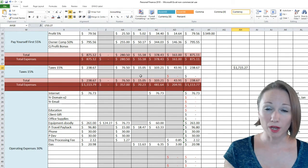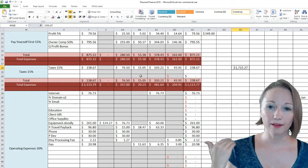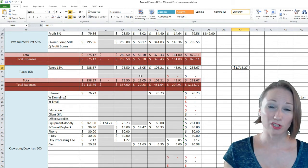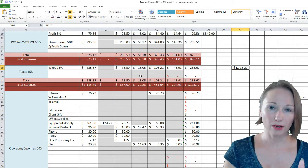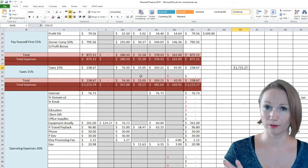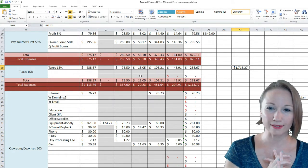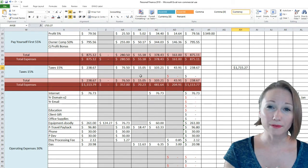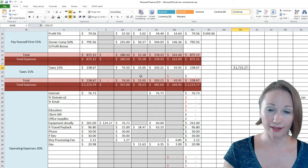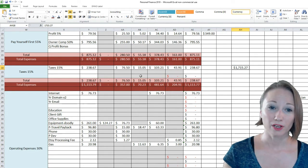When tax time comes, if I owe anything, I can pay it. If I don't owe as much as I put aside, which is the goal, because if you're writing off the proper things, you should not have to pay more than 15% of your taxes. So whatever would be left or wouldn't be owed, I could split in half again, give our personal budget a bonus, and leave half of it in the business to use towards business expenses or emergency funds, things like that.